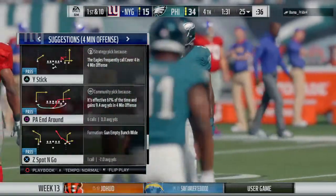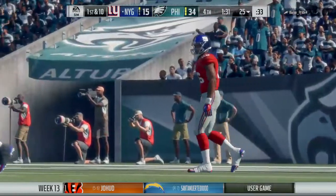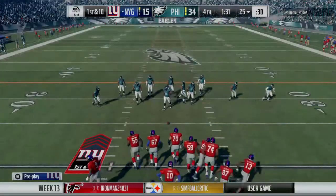The Giants offense now, they get ready to head back on the field. They're down big here late. I don't know. You just want one last drive here for pride? Some people like to do that.